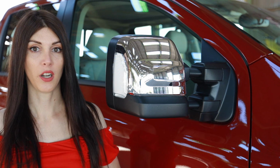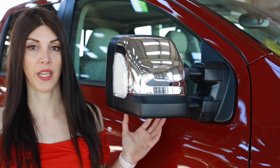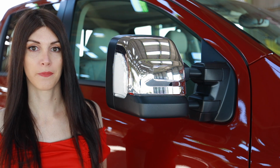The side mirror on it is the size of my head. It looks like it could be one of the helmets from the Daft Punk guys. I gotta stop making weird comparisons on vehicles to other objects.